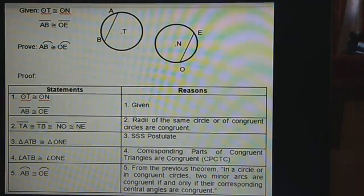So, given circle T congruent to circle N, line segment AB congruent to line segment OE. So those are the chords of circle T and circle N. They are also congruent. So what we need to prove is arc AB congruent to arc OE, their corresponding minor arc. So here is the two-column proof again. Statements and reasons. For number 1, kopyahin ulit natin yung given information as our first statement. So, ano yun? Circle T congruent to circle N, then line segment AB congruent to line segment OE.